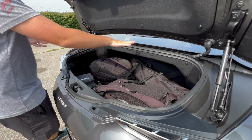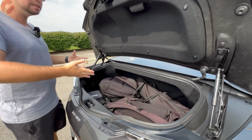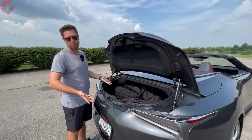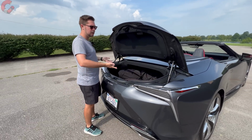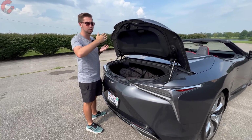We have our camera bag, our tripod, another bag, another tripod. So it's a decent amount. It's rated at 3.4 cubic feet, but I feel like it feels a little bit more spacious than that. It's just going to be very, very shallow, so do keep that in mind.